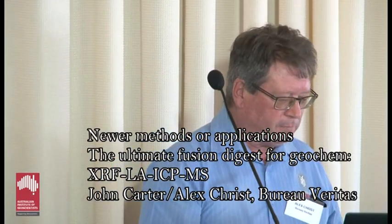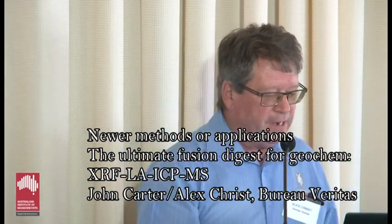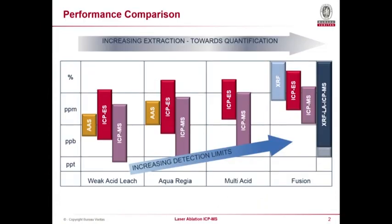I'm going to talk about a procedure that's been used in academia for some time, but is relatively new in the commercial space for elemental analysis of geological and metallurgical materials. It's lithium borate fusion X-ray fluorescence coupled with laser ablation ICP-MS. There are a considerable number of analytical choices available depending on the element of interest, sample type, commodity, detection limit, and if the result only needs to be indicative or absolute.